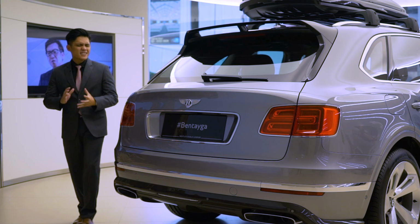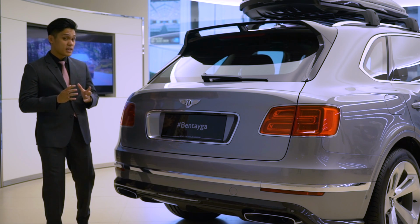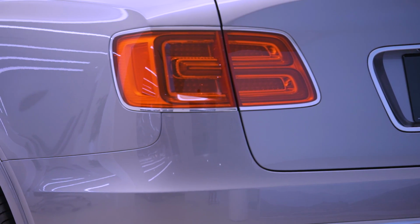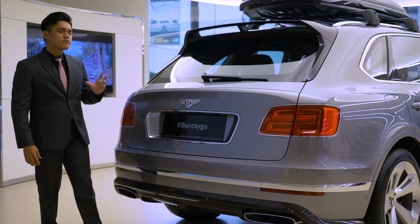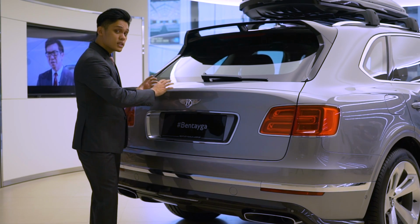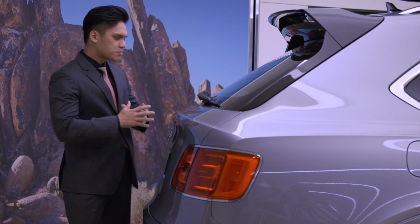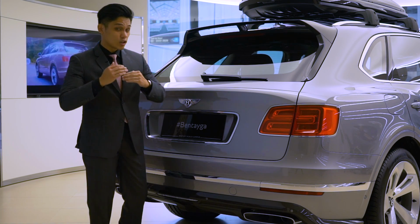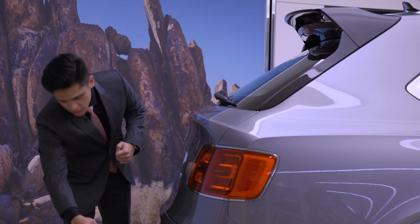Moving towards the back, things get very distinct and familiar as well, starting with this full LED taillights with the B lettering built right in as graphics. Another prominent feature that I like is this really strong and muscular shoulder line that spans the width of the car.